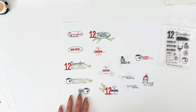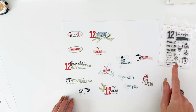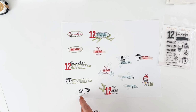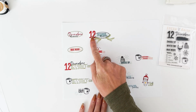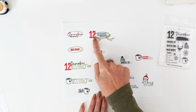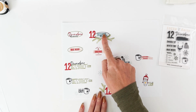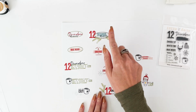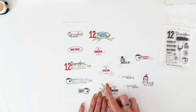Same thing with the coffee or the tea mug this time. And then taking that cup of cozy and using it with the tea mug and then the snowflakes. So it's the same idea, just the different mug, because you may have tea drinkers as opposed to coffee drinkers. Adding the 12 with the pine bows. So this is kind of a little bit of everything. So you've got the 12 with the pine bows, with the December memories, with the swoosh, and the oval. And again, you could cut that oval out and lay it on top of the pine bows if you don't like how that shows through a little bit.